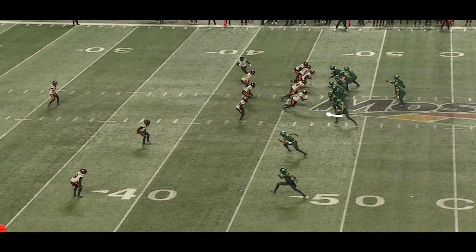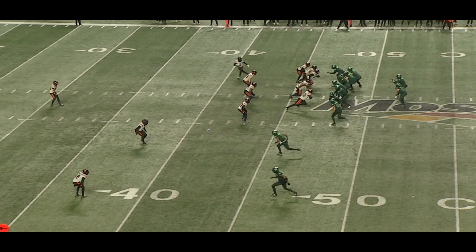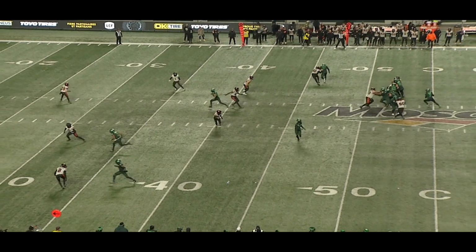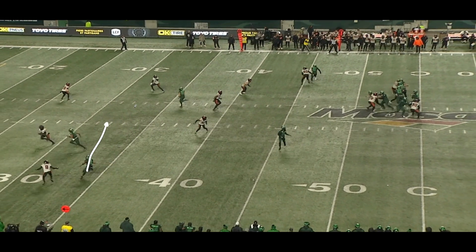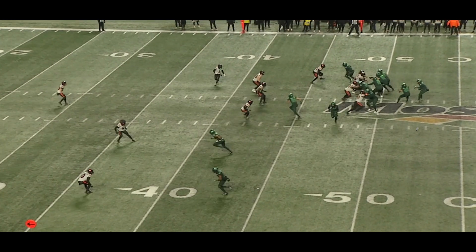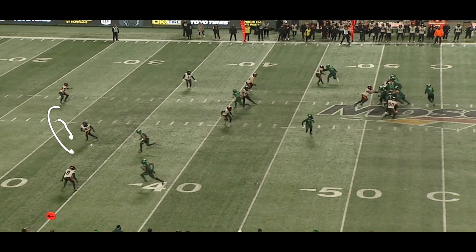So this is what's called a diagonal, where he's going to run on the back hash. And if that safety kicks this way, you could throw this diagonal. You have a vertical on this hash. And if the safety stays backside, the lower he is, the more you're thinking about this throw. And on the outside, you put a dig. And then you can read it 1 to 2 to 3 based on where the free safety is. It could be number 1's right there, and then this is number 2.